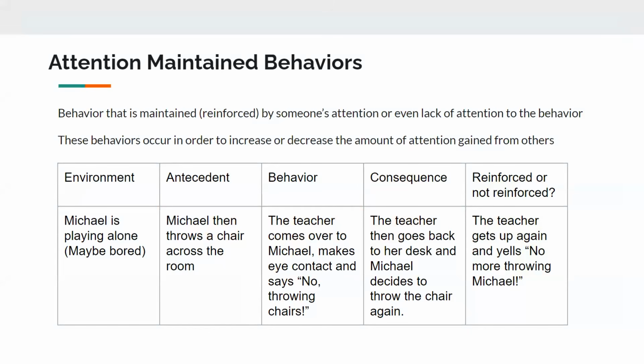Attention maintained behaviors are behaviors that are maintained or reinforced by someone's attention, or even lack of attention, to the behavior. These behaviors occur in order to increase or decrease the amount of attention gained from others. So I used Michael as an example for each of these functions.